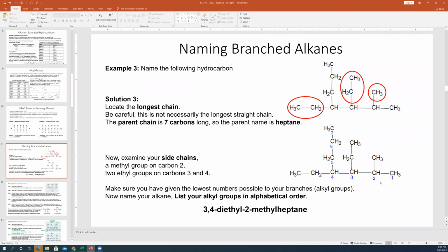So here, let's number our parent chain. So we want to number it in a way, again, you have to choose which is the right end to number as carbon 1. So do you start numbering from this end? Is this going to be carbon 1? Or is this going to be carbon 1? Which is the correct way of doing it? You want to make sure that you number these in a way so it's either 1, 2, 3, 4, 5, 6, 7, or it's 1, 2, 3, 4, 5, 6, 7. Which way is it going to be? You have to choose the one that gives you the lowest number possible to your branches, to your alkyl groups. So what do I mean by that?